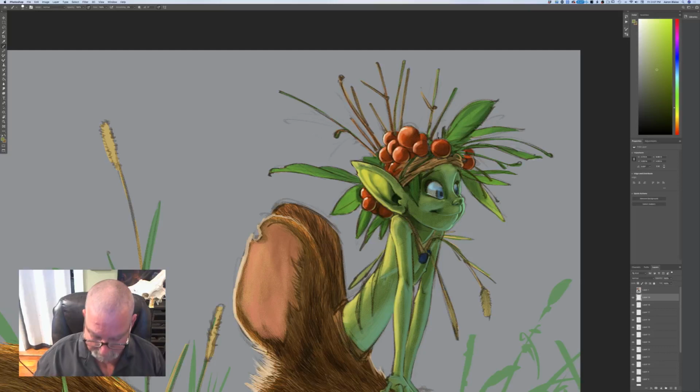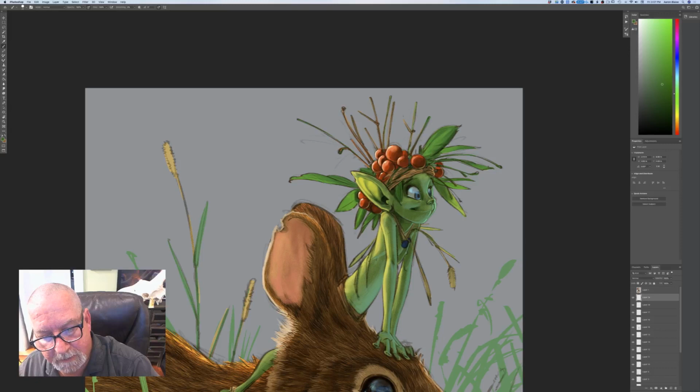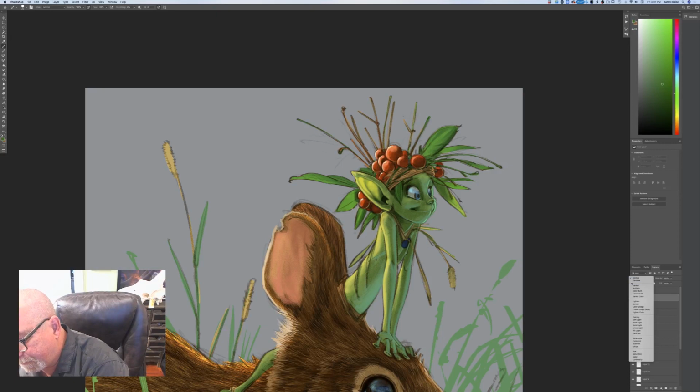So I'm just hopping around, adding some reflected light in areas that could use it, giving it a little bit of form. The other thing I want to do is put some markings on our little character. So I'm going to go in the blue.